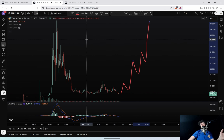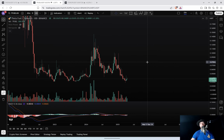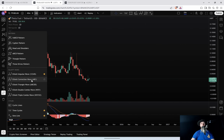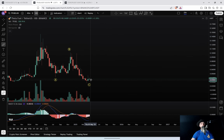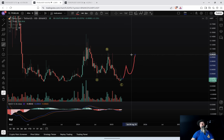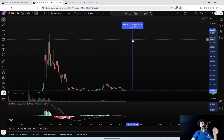Once we get above that, then you're going to see money start to come in faster. Then once we get above our old all-time high, you're really going to see the price of both of these coins go completely nuts. In the shorter time frame, we also have an ABC correction here for T-Fuel, which tells me we're going to see a strong reaction up off of these lows and really start to break out through local resistance.